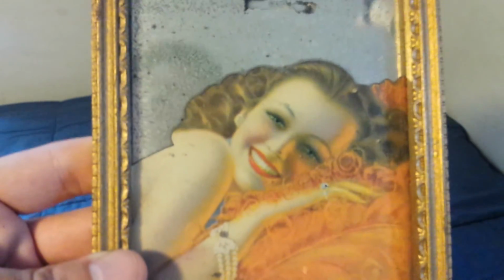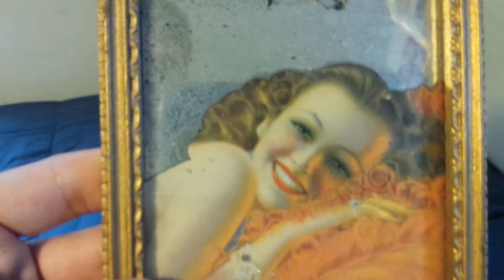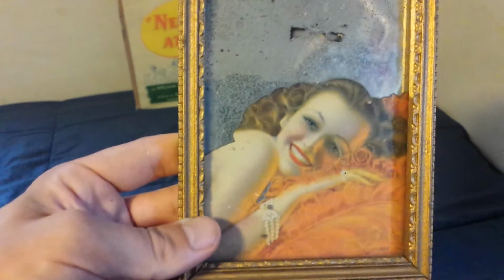And this one is much better than the other one. I love the art in here. And it is a tin mirror. I don't think there's glass in it. Or maybe there is. I can't tell. But yeah, definitely a very, very cool piece. I absolutely love it.